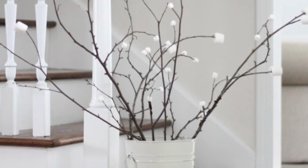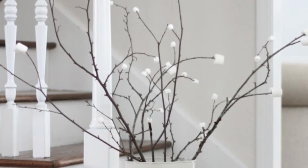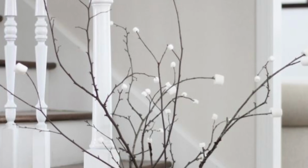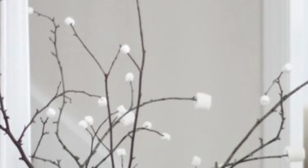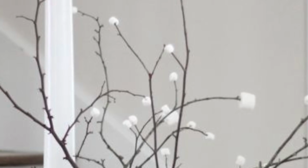One of the girls' favorite creative Christmas ideas is making a marshmallow tree. This is a tradition we've continued year after year. They collect branches outside in the yard, and we add marshmallows to the tips of them and put a bunch of them in a bucket or a vase, and it makes a statement without spending a dime.